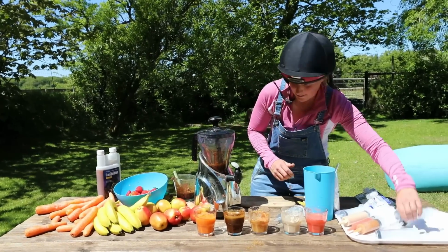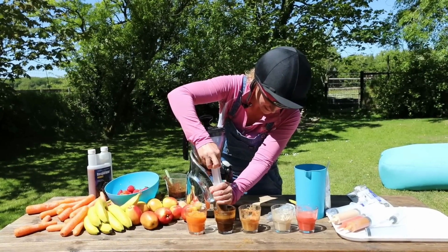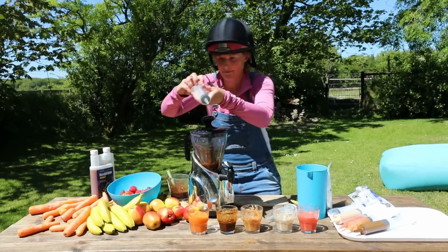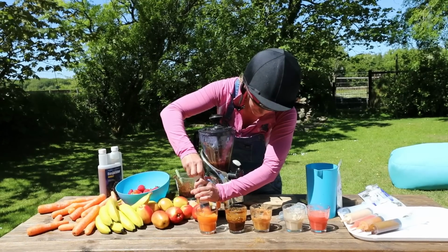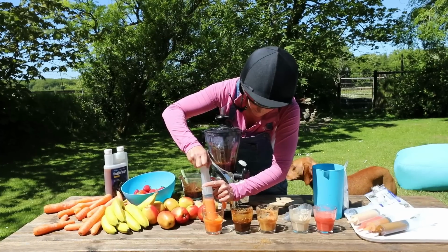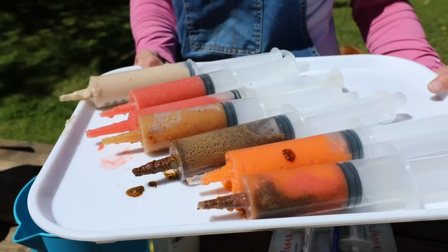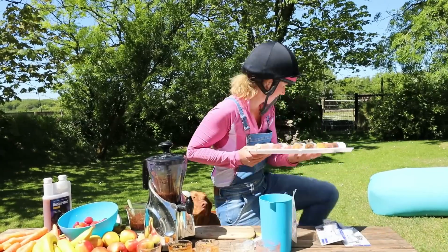Right, next one, molasses. Yum. And carrot and respiratory boost. Well, they say the proof of the pudding is in the tasting, and I think we need to go and find some ponies and test them out. Let's go.